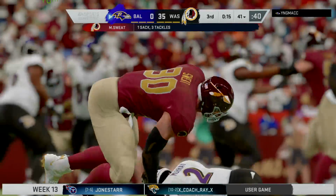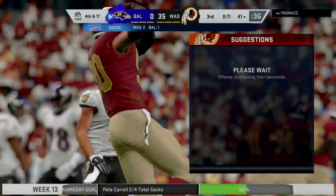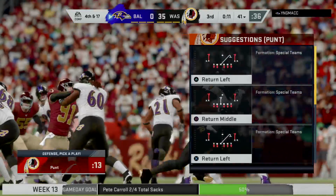Blitz coming, and down he goes. Montez Sweat in there to get him, sack number 14 for him on the year.